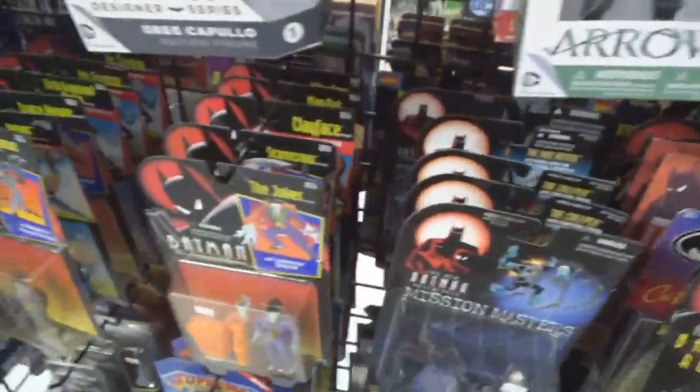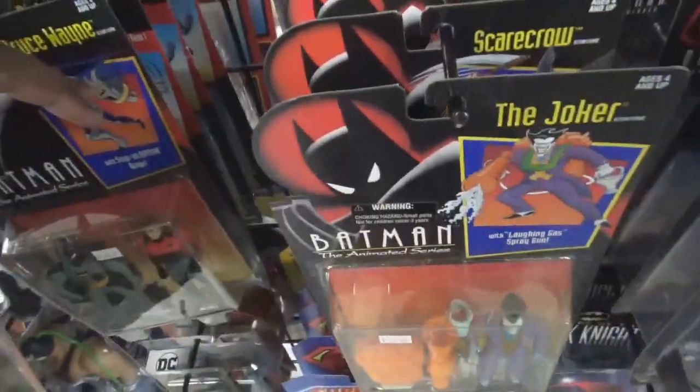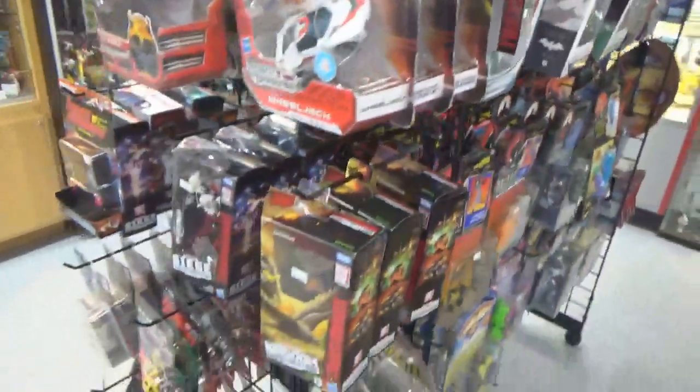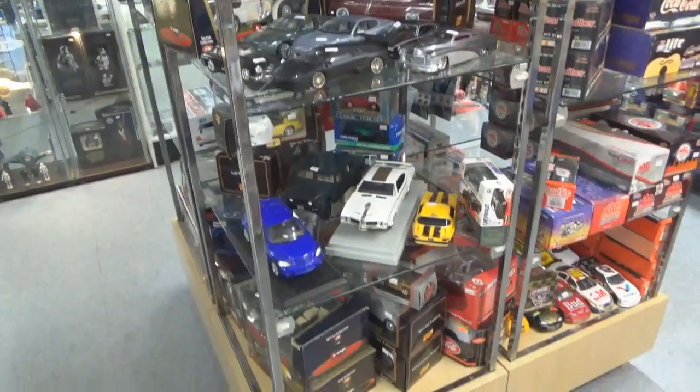We should have come here. Yeah. Would have been better off being Bruce Wayne. And like I said, with the Batman animated series, I think I'm going to only get vehicles. Because the characters, that line is just too much. It's too in-depth.